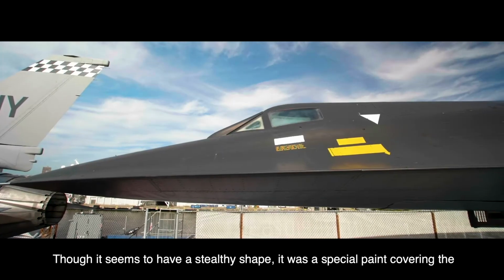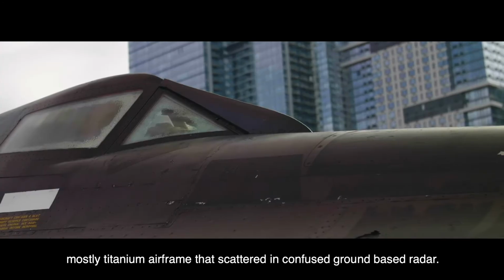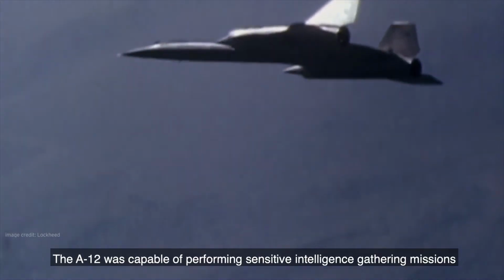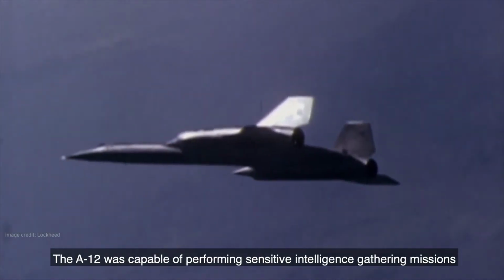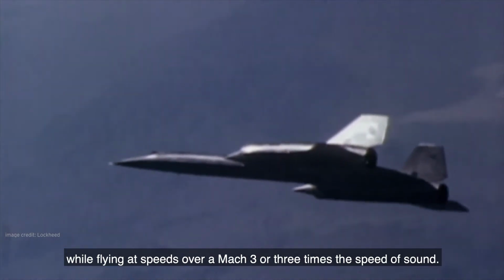Though it seems to have a stealthy shape, it was a special paint covering the mostly titanium airframe that scattered and confused ground-based radar. The A-12 was capable of performing sensitive, intelligence-gathering missions while flying at speeds over Mach 3, or 3 times the speed of sound.